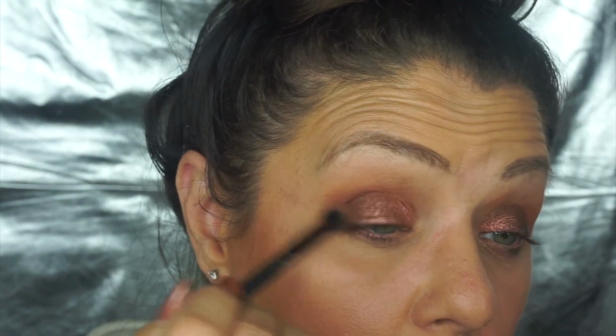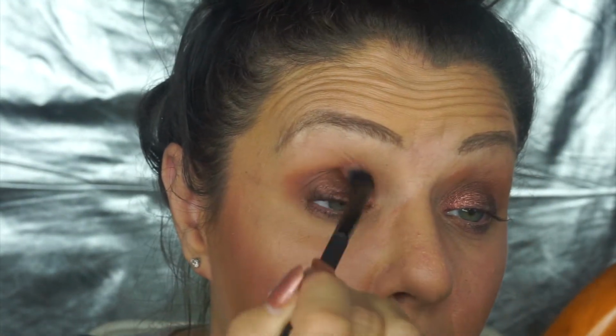Alright, I'm just kind of rubbing it on with my wet brush. I'm going to have to go back into that crease. My crease is not kicking it right now. I'm going to have to darken that up some. We'll pull it all the way forward.